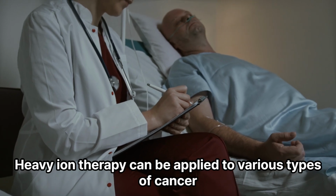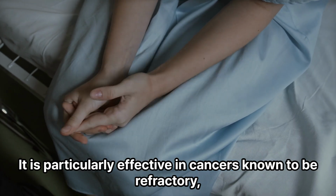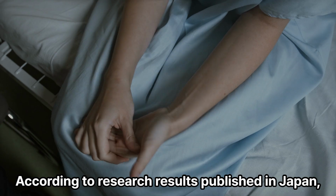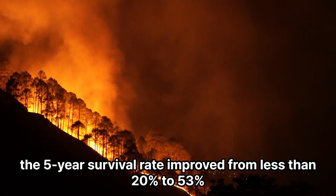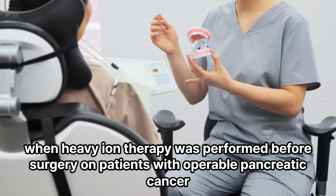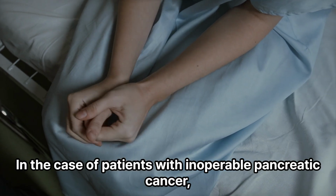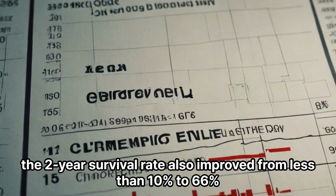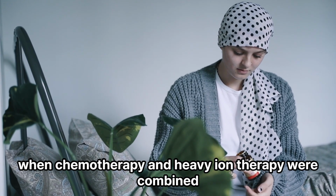Heavy ion therapy can be applied to various types of cancer. It is particularly effective in cancers known to be refractory, such as pancreatic cancer, liver cancer, and lung cancer. According to research results published in Japan, the 5-year survival rate improved from less than 20% to 53% when heavy ion therapy was performed before surgery on patients with operable pancreatic cancer. In the case of patients with inoperable pancreatic cancer, the 2-year survival rate also improved from less than 10% to 66% when chemotherapy and heavy ion therapy were combined.